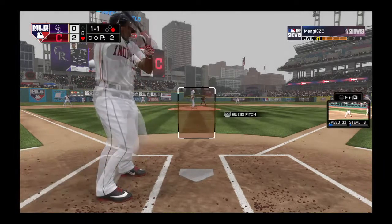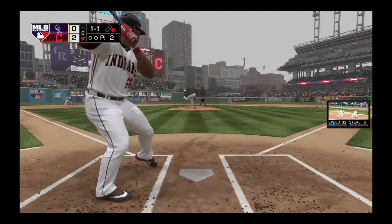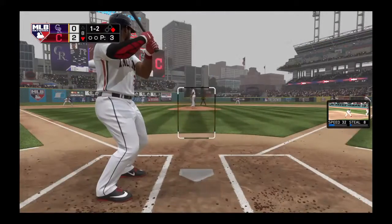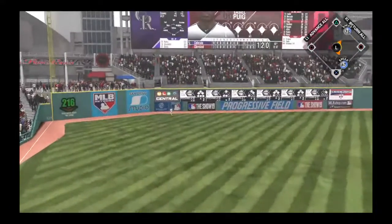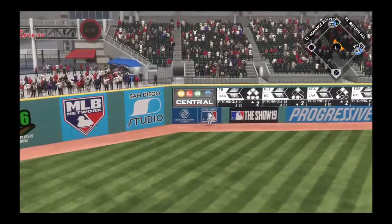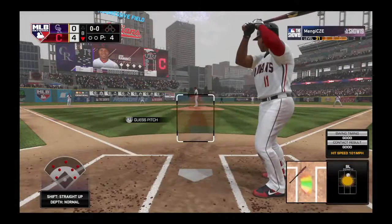Now time called at the plate as he'll step out and try and start it again. Good slider there. Gets a swing and miss. Oh, break out the tape measure. That one is long gone. So the bases are clear now following the home run.